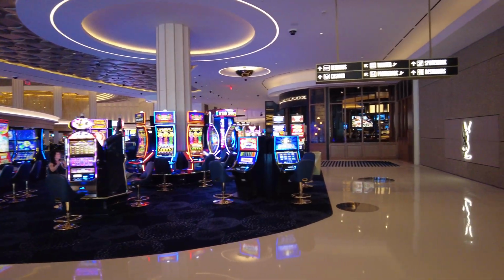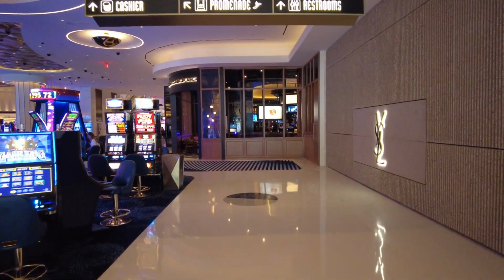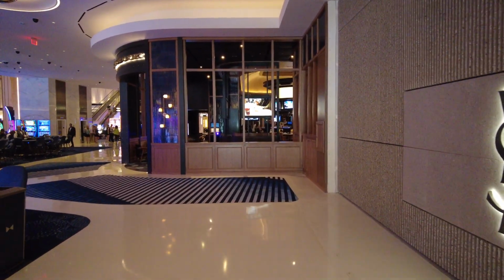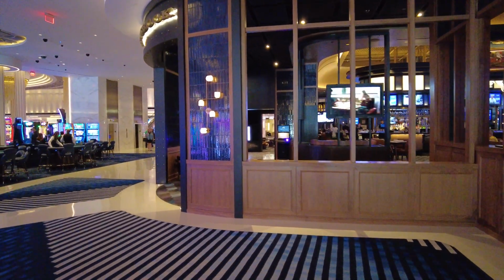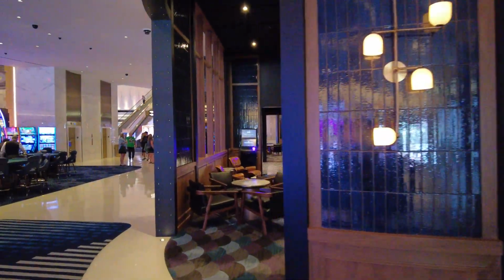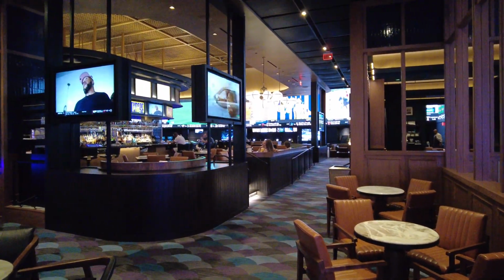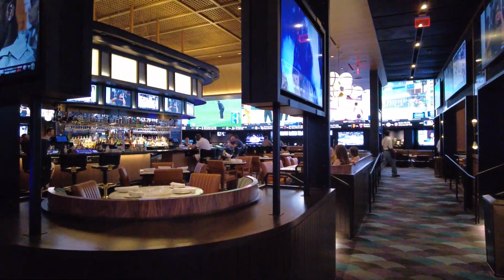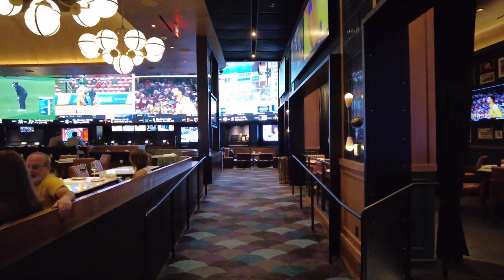So the dominant colors of the Fontainebleau are blue and silver, which doesn't create like the most warm, welcoming environment. Like if you think about almost every fast food restaurant, they use reds and yellows. And the blue seems very fancy, but it also just seems very cold. It's not really welcoming, like a cozy wood earth tone space.